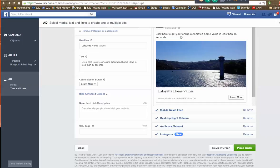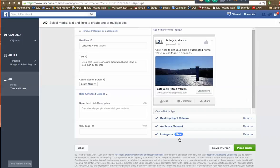So when we're running property valuation ads, I usually recommend that you just remove this, right? You click this button over here and click remove. And when you do that, oh, that's interesting. It's actually auto-posting to Instagram. I've got to read about that. That's kind of amazing. So then there's the audience network, and I won't go too far into it, but on desktop right column, there are ads on the right column in Facebook. You can choose to use them or not. Audience network, I'm just going to remove it. I'm going to tell you why.